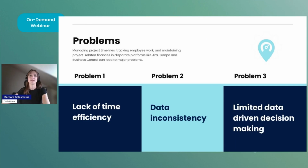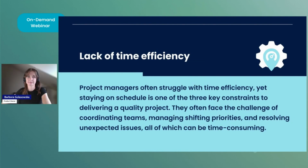We've put together 3 of the most common problems that managing projects across multiple separate platforms can lead to. Our problem number 1 would be time efficiency.